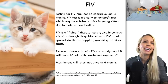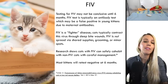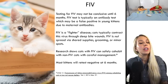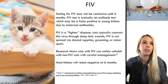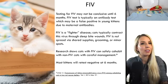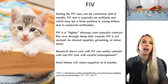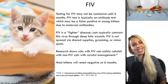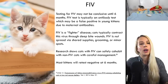It's looking for antibodies, which is the body's defense against the disease. So a kitten can test positive for FIV if they have the antibodies, but they can have the antibodies because they actually got them passed down by mom. If mom had FIV or if mom was vaccinated against FIV, she can pass those antibodies to her kittens. And in those first weeks of life, they might still have those antibodies. So if a kitten tests positive for FIV, it does not mean that they have FIV. It means that you're going to retest them at 6 months once those maternal antibodies have worn off, okay?